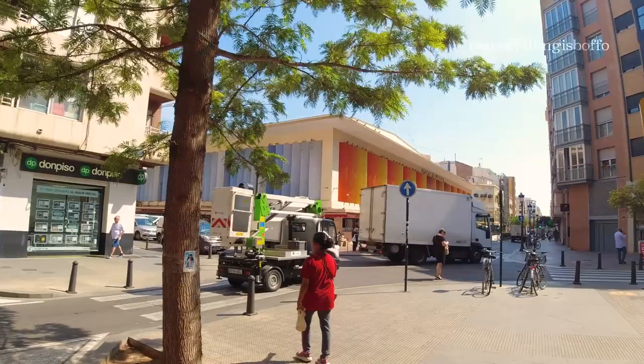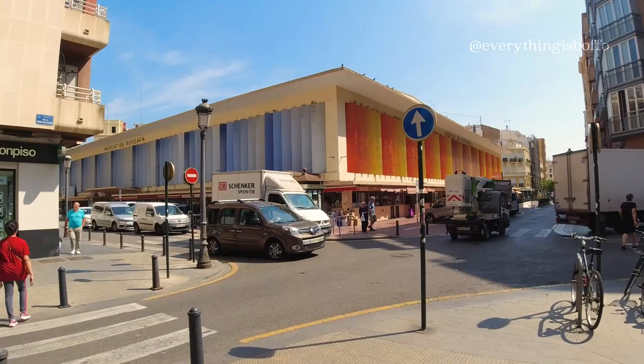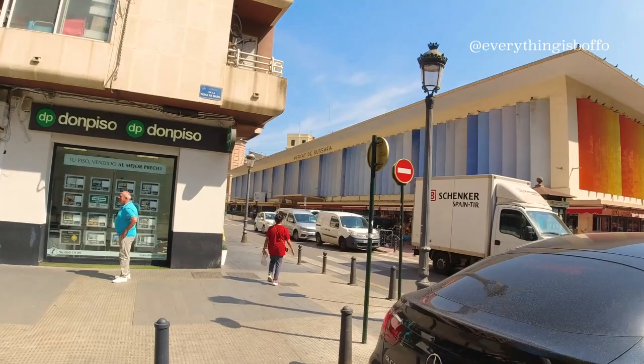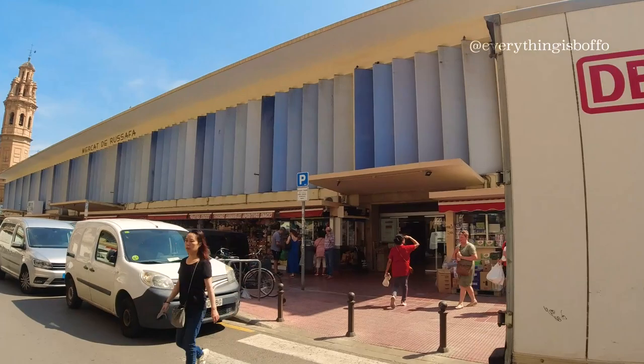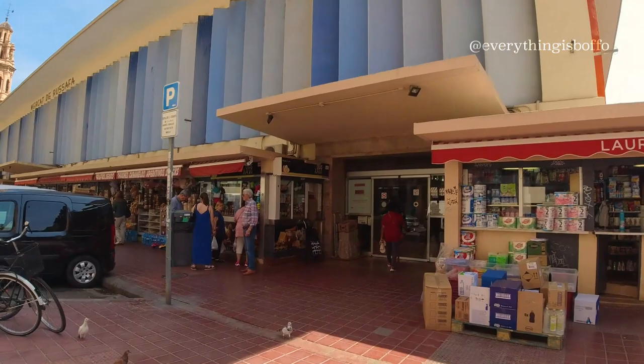so definitely don't miss those. Mercat Ruzafa, officially known as Mercat de Ruzafa, was inaugurated in 1957. It replaced an older market building and has been a vital hub for local commerce ever since, offering an extensive range of products, including fresh fruits, vegetables, meats, seafood, cheese, spices, baked goods, and more.